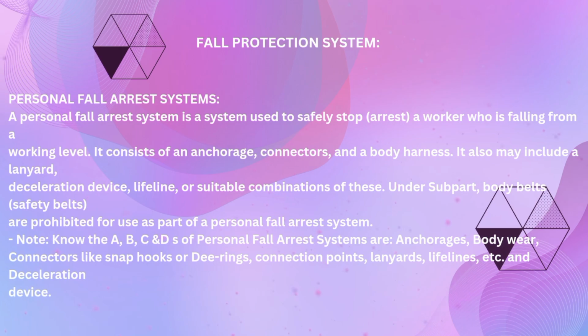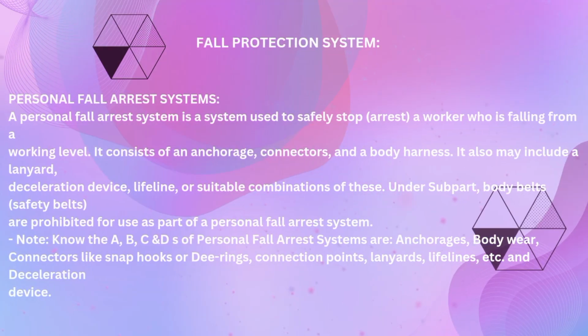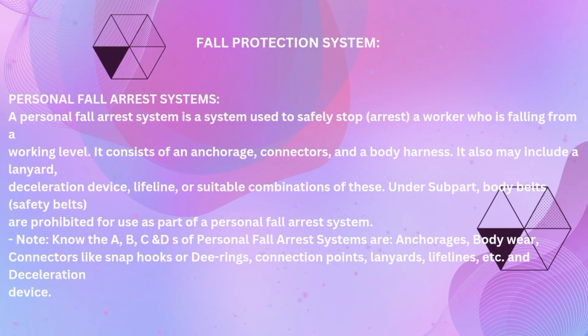Fall protection systems: personal fall arrest systems. A personal fall arrest system is a system used to safely stop a worker who is falling from a working level. It consists of an anchorage, connectors, and a body harness. It also may include a lanyard, deceleration device, lifeline, or suitable combinations of these. Body belts and safety belts are prohibited for use as part of a personal fall arrest system.